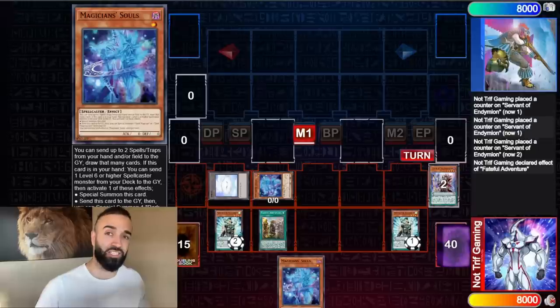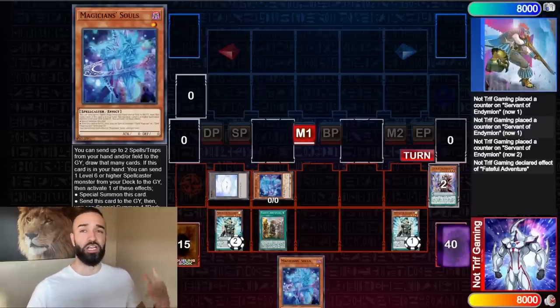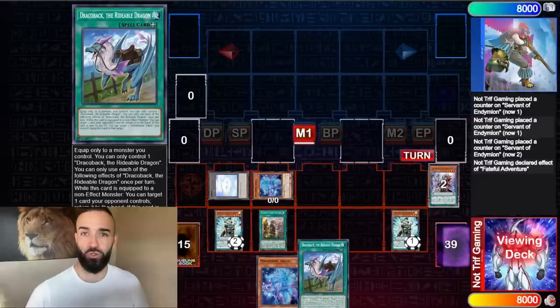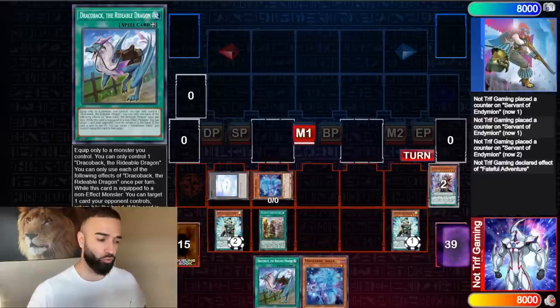I'm taking this deck to YCS Vegas. I am playing Pendulums at YCS Vegas. So stay tuned for this info. If you're my opponent at YCS Vegas seeing this, you already lost. Hi. You already lost before the duel started.